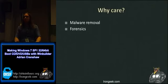Forensics. Sometimes there might be a Windows forensics tool you want to run. Really, you're best off pulling the drive, using a write blocker, and doing everything right. But sometimes this might be a quick job. You just want to figure out, all right, what was going on with this machine. And if you're not worried about chain of custody rules and all that, there are certain times when this can be useful.